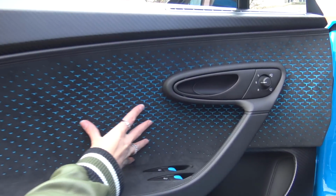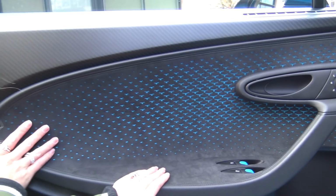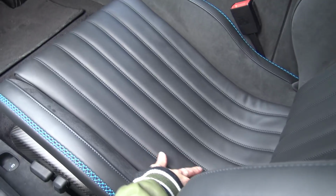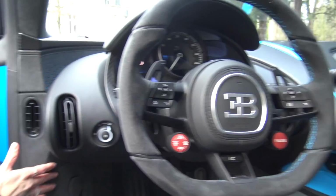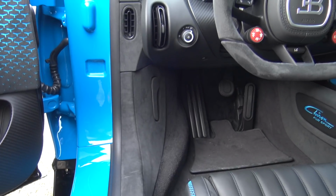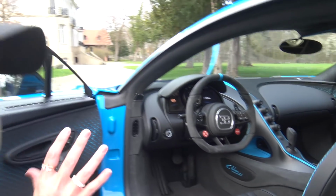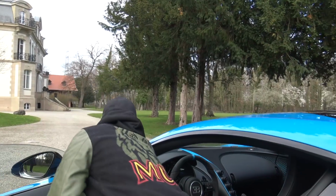You've got this beautiful pattern here that's been lasered into the Alcantara, and then you've got all of this stitching that's new on the seats, and also massive panels here of Alcantara, and that's to save weight. Everything is focused on saving weight in this car and increasing downforce.